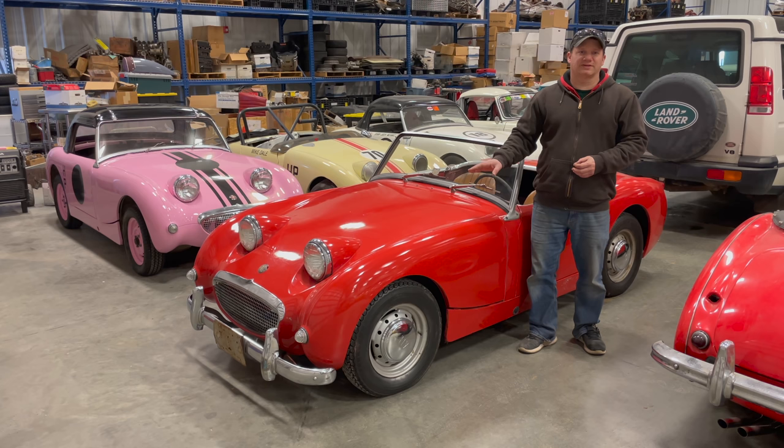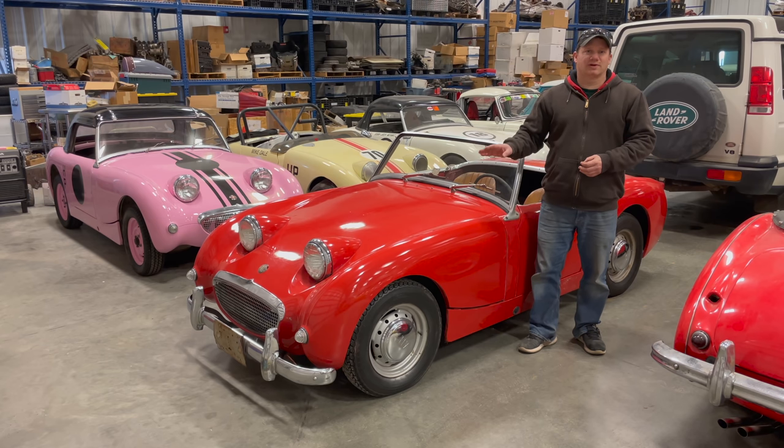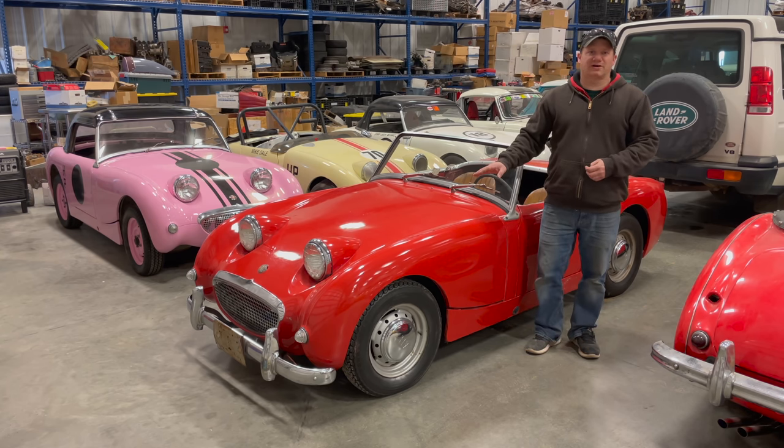This car is one of 6 Mark I Sprites that I found in a line in a barn, and I've been referring to this one as Barn Sprite number 2. So if you want to see previous videos on this car, look up Barn Sprite number 2 on my YouTube channel. This is a great car and would be a great project for someone, so let's take a look at it.